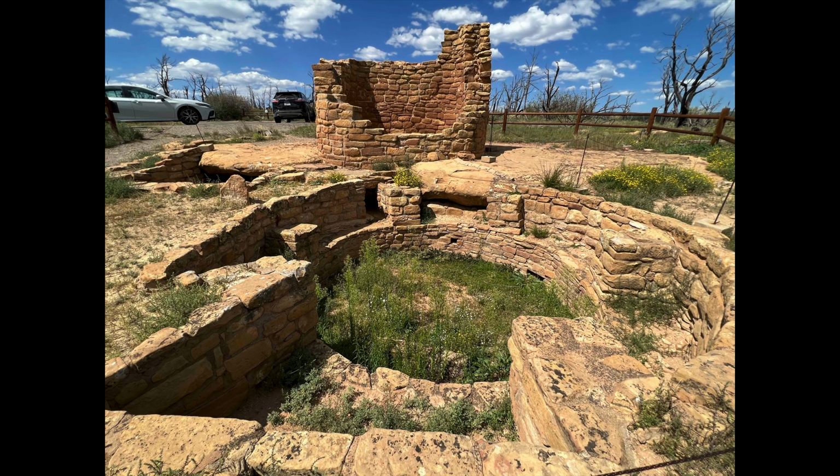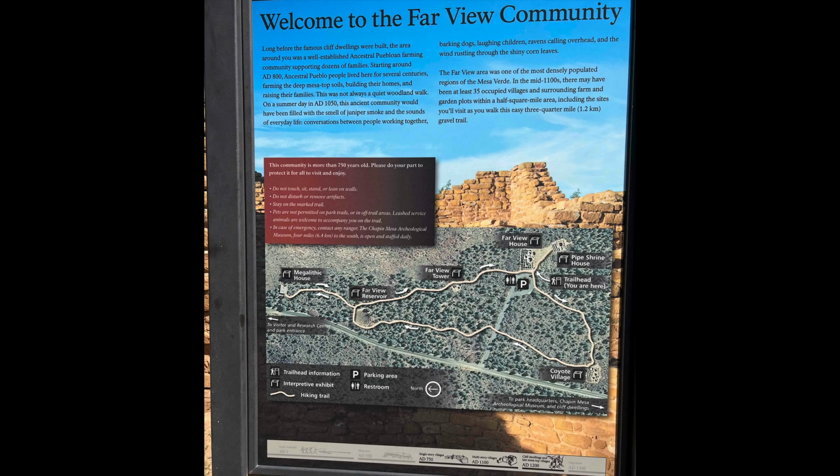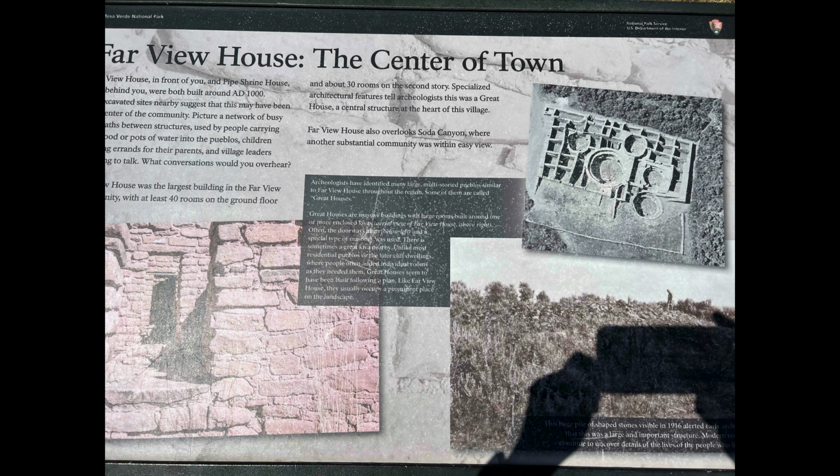Along the road, there was a place to stop to see, guess what, a kiva and some other things. So this was the Farview community. There were several things there to look at if you wanted to. Farview House, Pipe Shrine House. We went there with our tour guide the next day. But again, I'm going to just skip ahead. There's our countdown timer. And I'm going to do the same here.